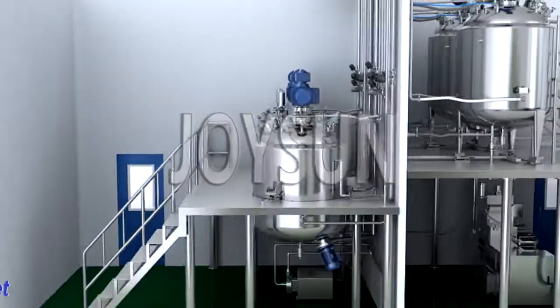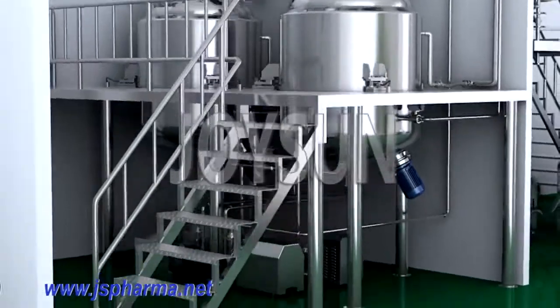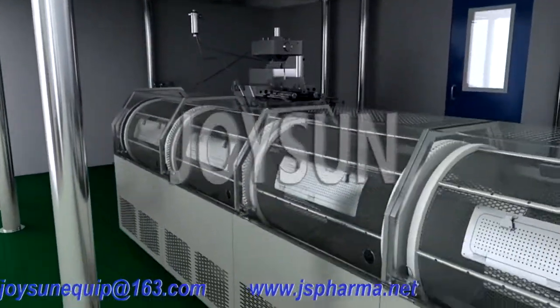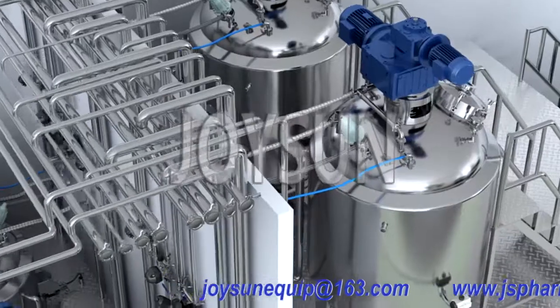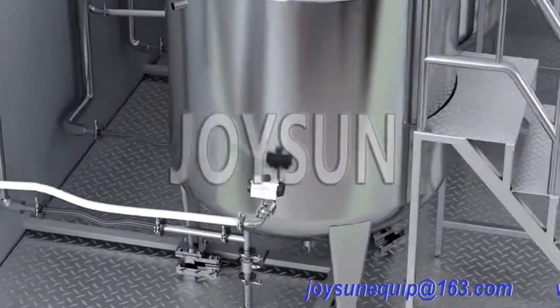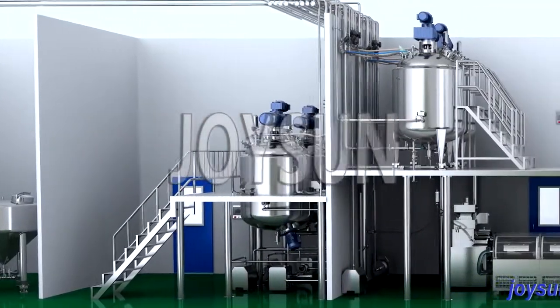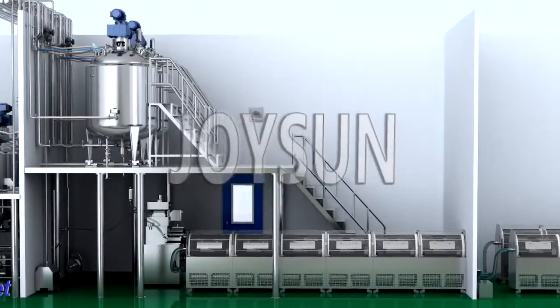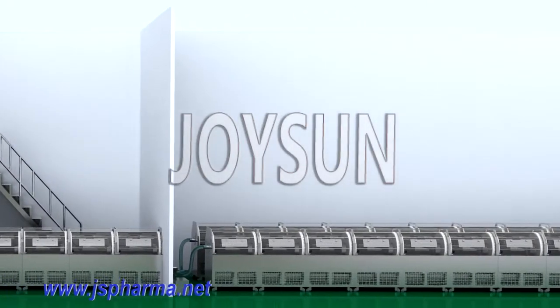Softgel Capsule Automatic Production Line. Joyson introduces our smart softgel manufacturing equipment for gelatin and medicine preparation. It realizes PLC automatic control throughout the whole process. Meets the requirements of pharmaceutical GMP and FDA. We assist customers in updating softgel production of encapsulating and softgel drying and sorting.